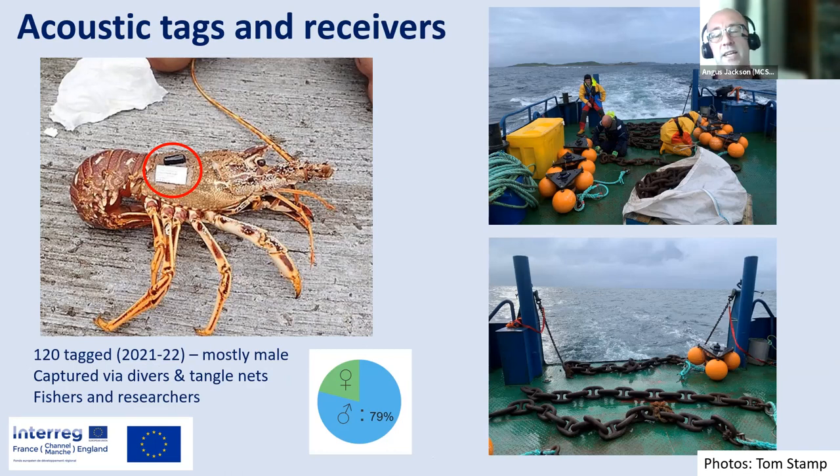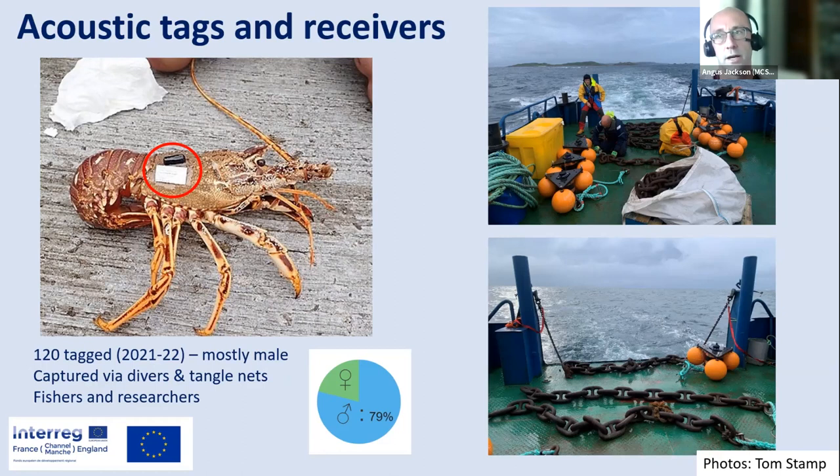And when we say tagging, we're talking about acoustic tags here. These are things that are attached to the animal that produce acoustic signals that are then detected by a network of receivers. And over the last couple of years, 120 different individual crawfish have been captured and tagged with these acoustic tags, captured by divers and tangle nets through a combination of commercial fishermen and academics from research organizations and fisheries organizations, catching them, tagging them, putting them back where they were found, and allowing them to go about doing their thing, producing these noise signals, which are then detected by the array of receivers that are deployed on the seabed.